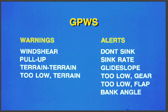The GPWS monitors for excessive descent rate, excessive terrain closure, altitude loss after takeoff or go-around, unsafe terrain clearance, altitude advisories, and bank angle alerts. See the flight manual for specific conditions for each warning.